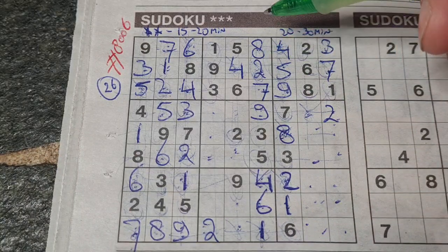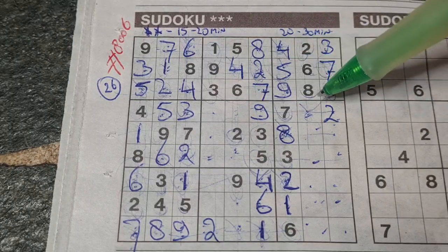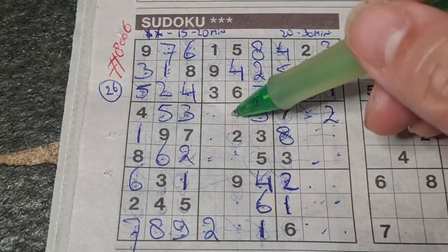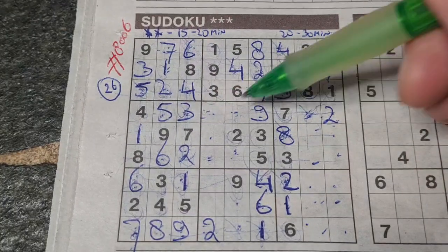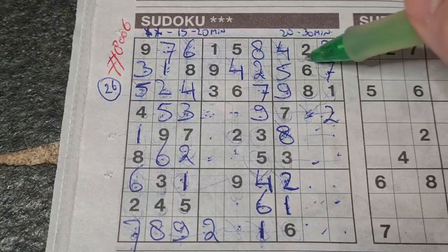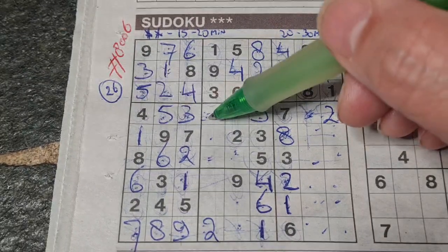Then 1, 6, 8. 3 missing numbers in this row. Those missing numbers are: the 1 is missing, the 2, the 3, the 4, the 5, the 6 is missing, the 7 and 8 is missing: 1, 6, 8. And look, we have 6 and 8 in this column. No 6 and 8 in this box. 6 and 8 goes in those two boxes as a pair.